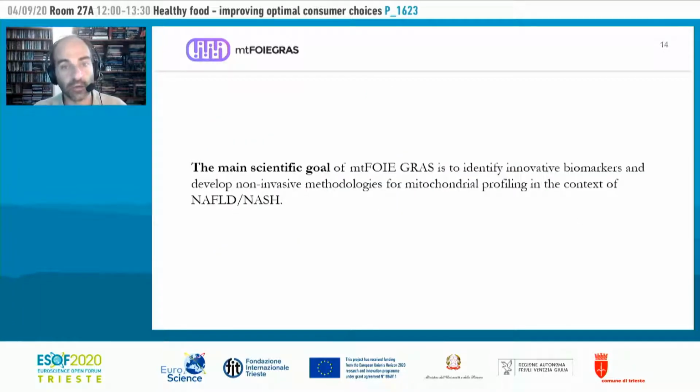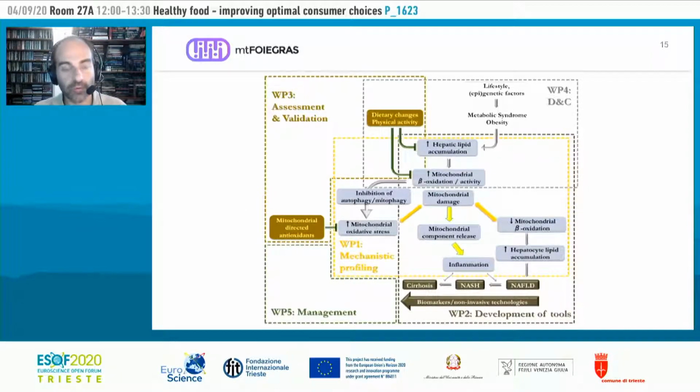The specific goal of Mito Foie Gras is to identify innovative biomarkers and non-invasive methodologies for mitochondrial profiling in the context of NAFLD and NASH. Those are the work packages. In the first work package, we go for very fundamental science: what are the mechanisms of mitochondrial damage and metabolic remodeling in the transition from NAFLD to NASH and to worse conditions? In the second work package, we develop tools with biomarkers, non-invasive technologies, even methodology that we can use in our own labs to study this continuum in different types of models.